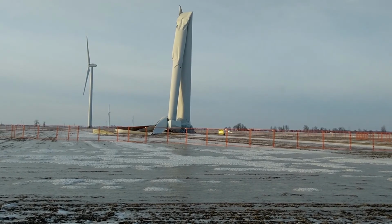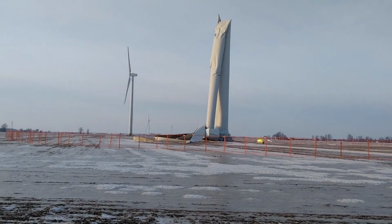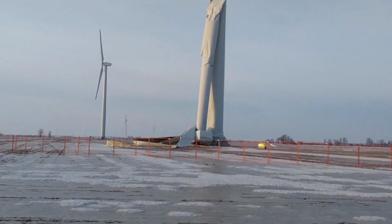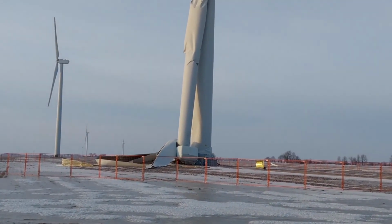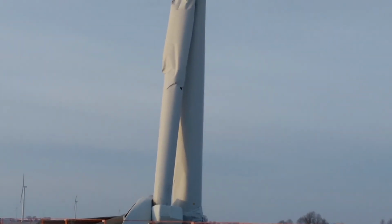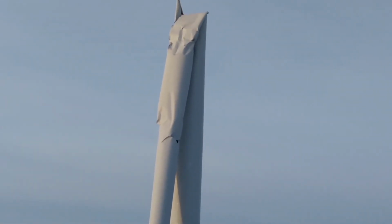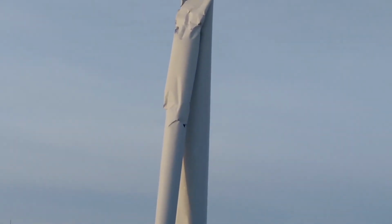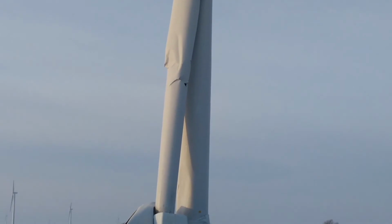There's obviously a problem with this wind turbine. There must have been a defect in the tower, or just a coincidence the way the wind was blowing. Maybe it got twisted or something. It looks like it buckled in two places there. So something happened.